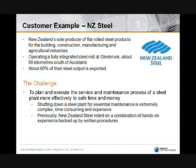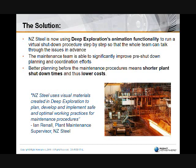In the past, they have relied on people that have done that before. They have experience in this, and up to a certain extent the written procedure. However, with the retiring of each of these guys that were taking care of the maintenance and shutdown procedures at the steel mill, a piece of knowledge was going out. And to prevent that, they wanted to embrace new technology. So they're using Deep Exploration to create, test, and rehearse all the maintenance procedures in a virtual environment and train the people that will execute them using these tools.